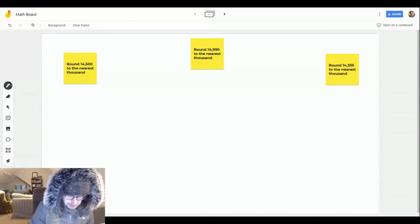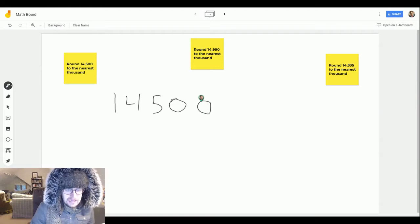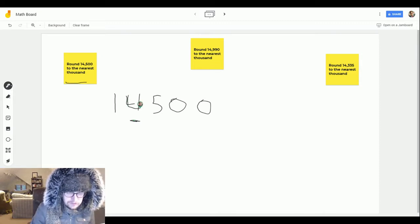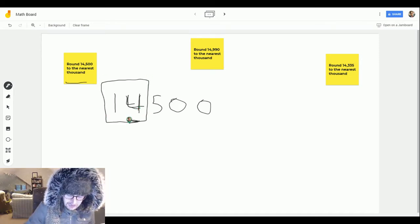Let's start with our first problem, which says to round 14,500 to the nearest 1,000. To start off, we're going to write out the number 14,500, and we're going to ask ourselves, how many thousands does this number have? Because we're rounding to the nearest thousands place. Well, it has a 4 in the thousands place. But really, we can also think of this as having not just 4 thousands, but 14 thousands, because we want to start from how many it has.